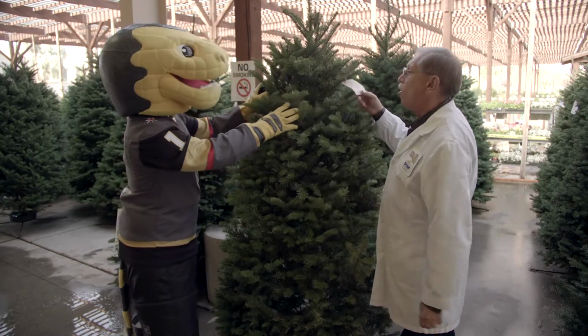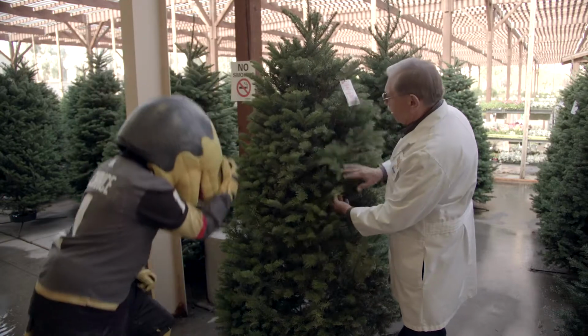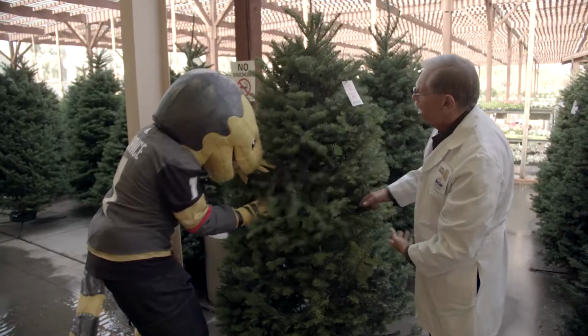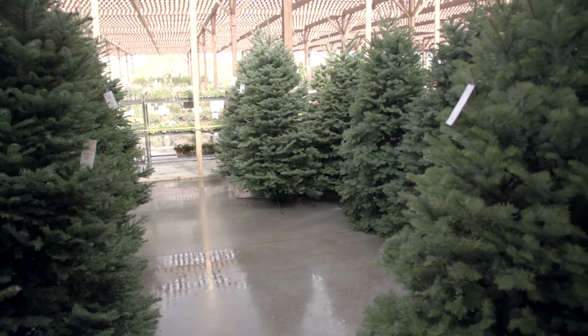So Chance, here's a tree you're gonna be very excited about. This is what's called a noble fir. Noble like a knight, all right. So these are very, very nice trees. They give you more of that layered effect, and so you can kind of hide presents in there. Yeah, surprise people with them. And this is a very nice tree.